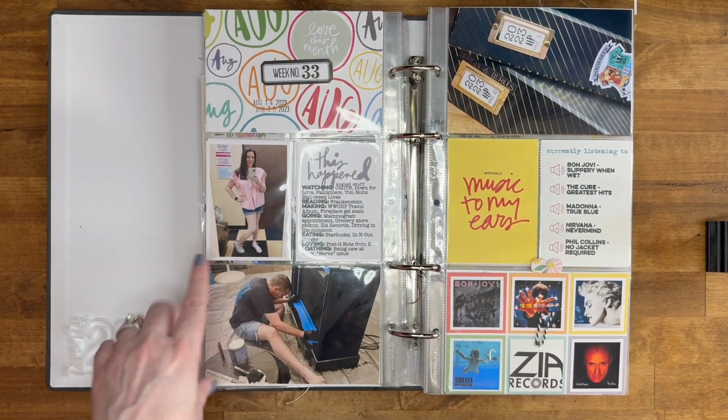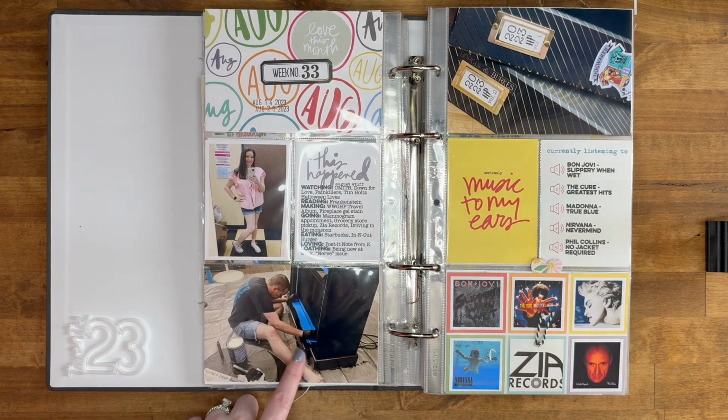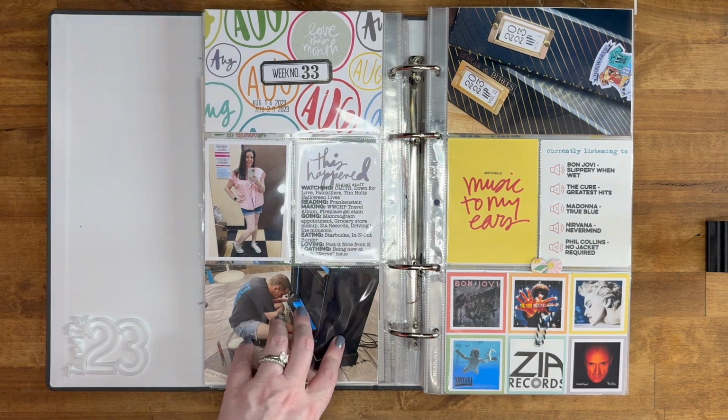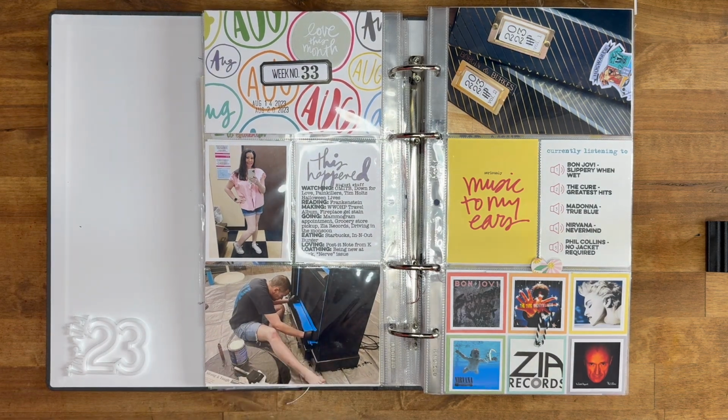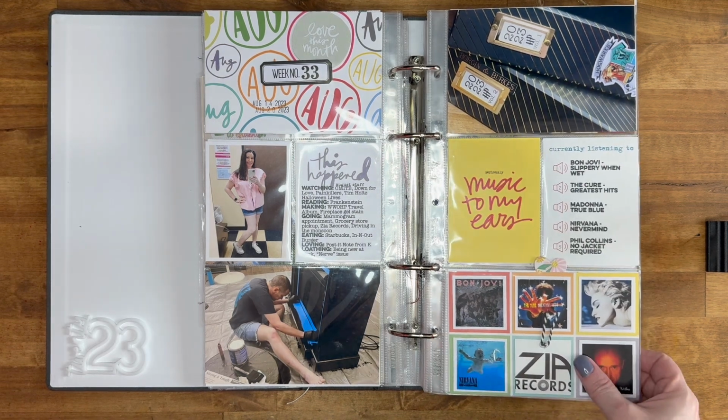More doctor appointments, just annual checkups. We're still working on the front room. So we gel stained our fireplace because it was brown. We gel stained it black. I finally finished my Harry Potter travel albums there.